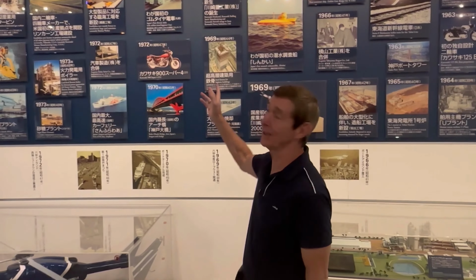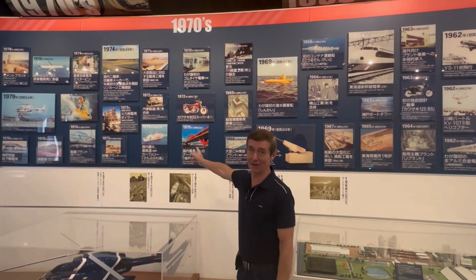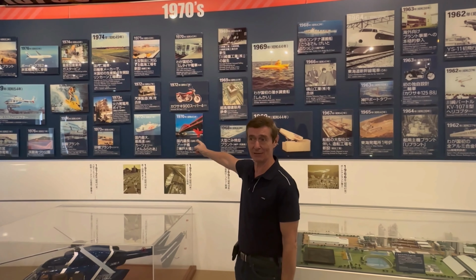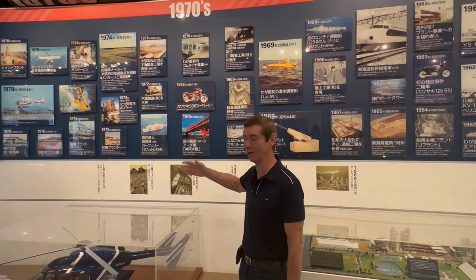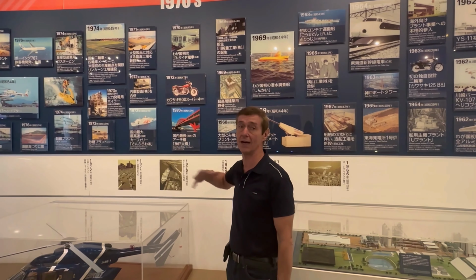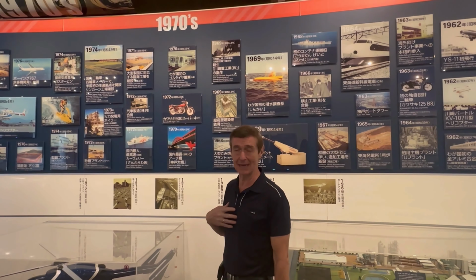Okay, so here you get to the 1970s, and there, for bike lovers, is the start of the Kawasaki reputation, really. The two-strokes were great, but here we have, they call it the 900 Super 4, we know it in the West as the amazing Z1.